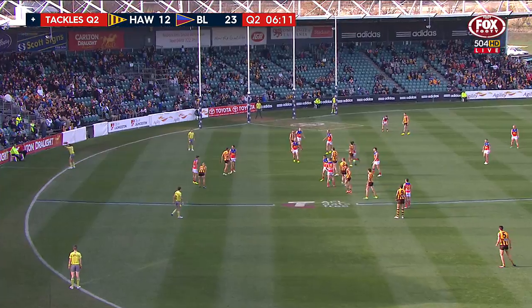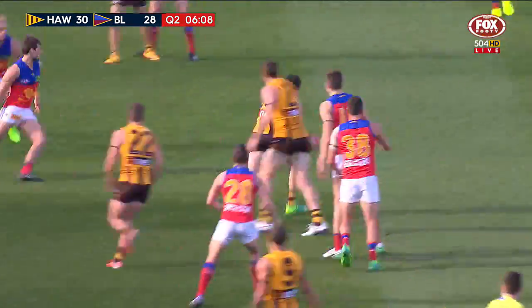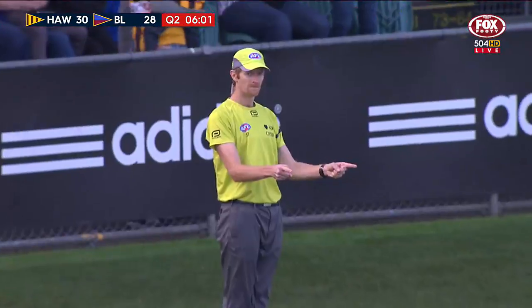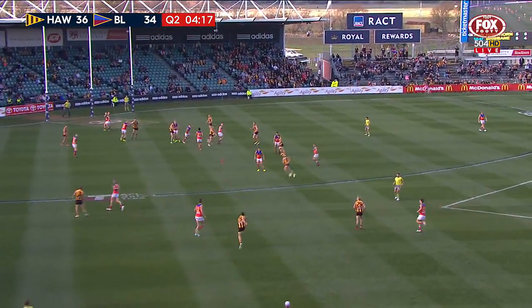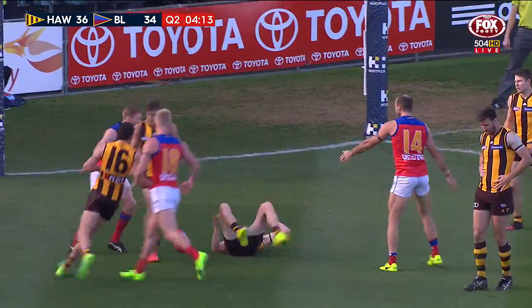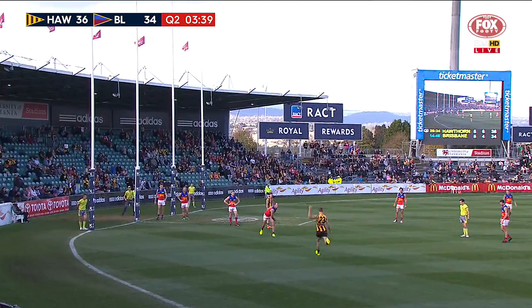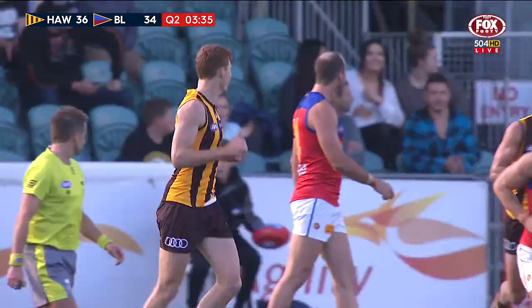In the other box, Clarko's thrown out the dummy. Roughhead in the ruck this time. Martin won it down. Isaac Smith read it beautifully and kicks one on the right boot. You don't see that too often, but a very effective finish. McAvoy's the on-baller here. He's kicked it away from him. Rising for the mark, though, was O'Brien coming across the front of the pack, and Brisbane's defence got it all wrong. So O'Brien, very deliberate run-up, and he's got 2 in back-to-back weeks.